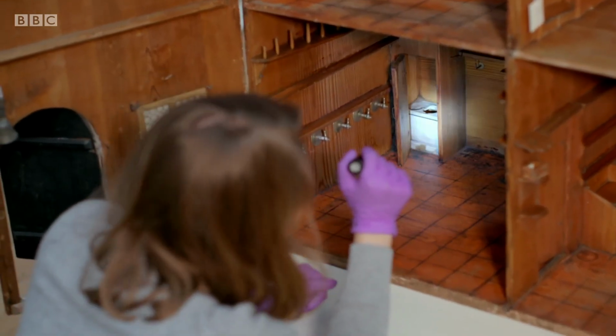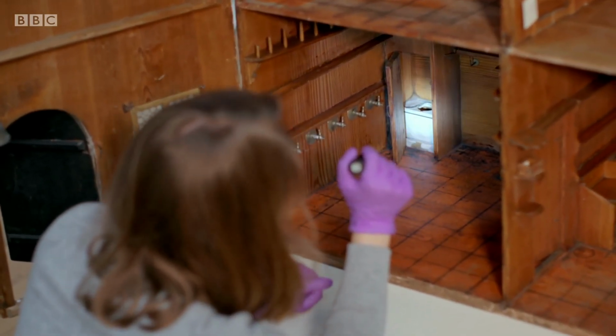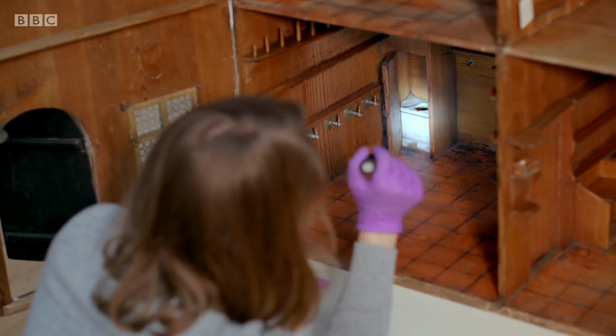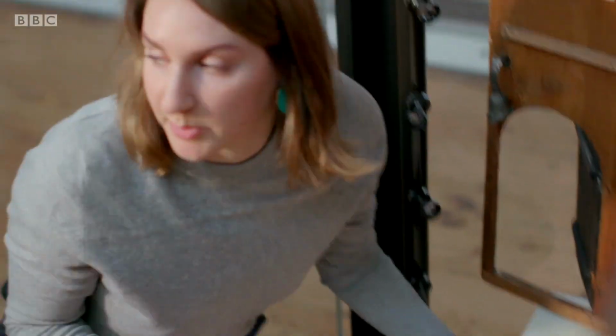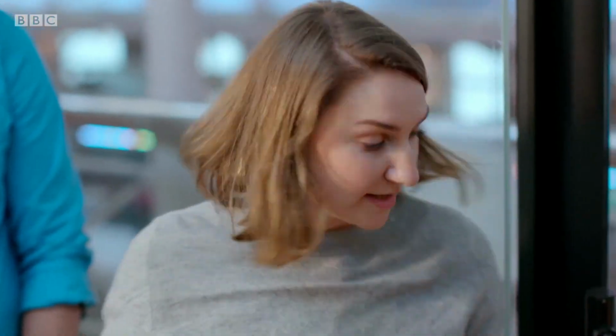They're now ready to move the house itself, once they've secured the fixtures and fittings. The bell doesn't detach. Okay, we'll need to come up with a packing solution for that so it doesn't ring all the way to South Kensington.